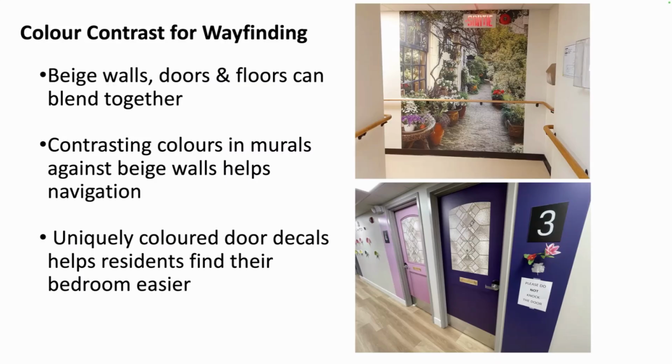And for them, it reduces agitation because they can actually find where they want to go through their home because they can see, everything sort of white and blurry around them. And then they can see a color ahead of them and they know that this is where they want to go. So there's two different wallpaper murals that you can use to help with this color contrast in wayfinding.